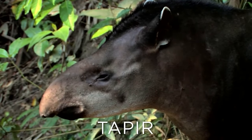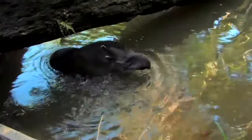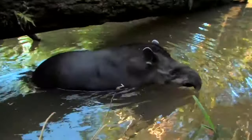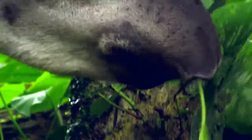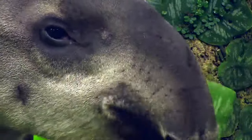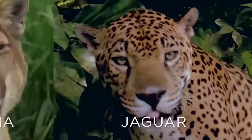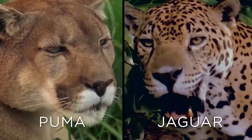Tapirs are really weird-looking animals. It may surprise you, but they are excellent swimmers and divers and spend much of their time in the water. The tapir uses its nose to feed on leaves, buds, and small branches. There are also big cats like the jaguar and puma. They are completely different in appearance and features.